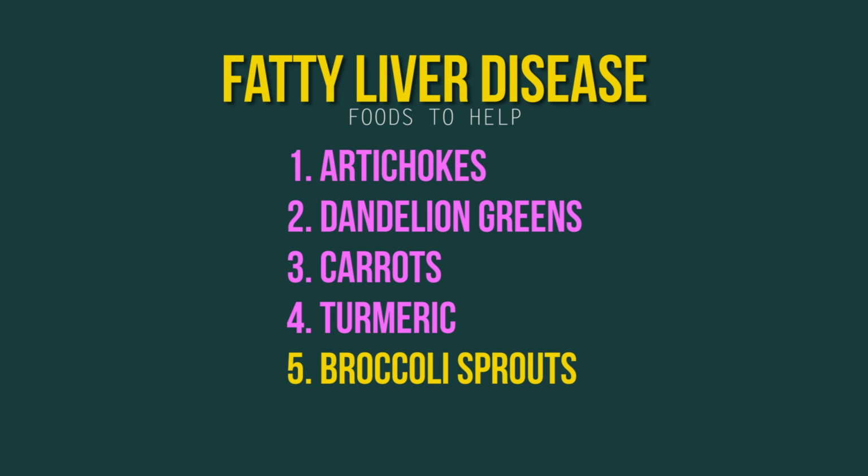Number 5 are broccoli sprouts. Now, broccoli sprouts have one of the highest contents of sulforaphane. Sulforaphane is one of the most potent detoxification agents that we have. And it helps to eliminate some of the stress going on in the liver to help decrease inflammation.